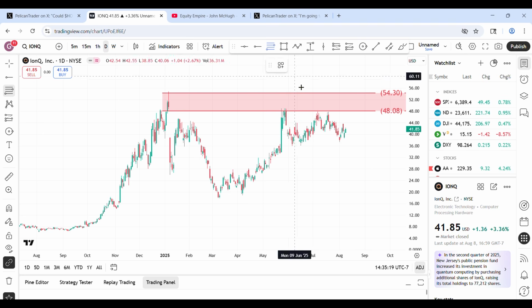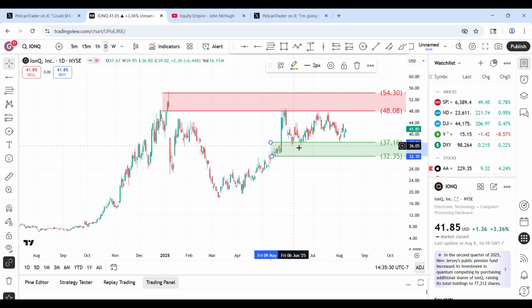Our support level is right here, in the 37 to 32 price range. Okay, so we're playing ping pong between 37 and 48. So with IonQ, you'd have to break either one of those two levels for the trend to reassert itself. But right now we're sideways. You can trade either direction, IonQ.